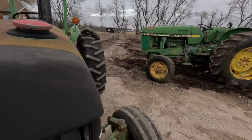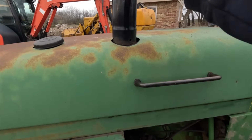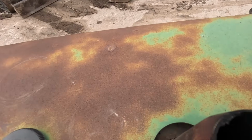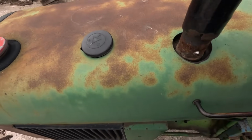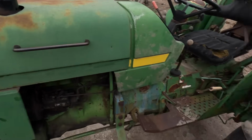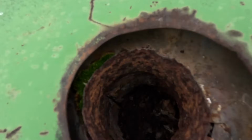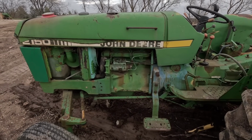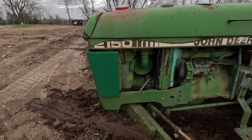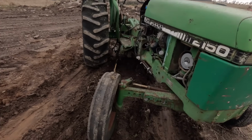This one, I was told the engine spins over. It does have a stack on it. And if we look down in there, I don't know if you guys can see, but it doesn't look like there's anything in there. This one, well, that one's seen better days. This one I was told the engine was stuck on it, so I'm not sure if we're going to be able to do anything with it. But we'll at least try, right?